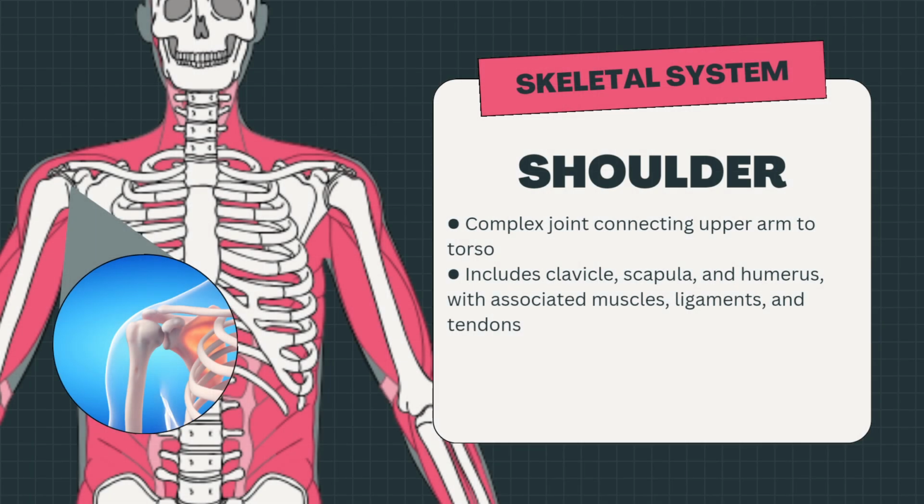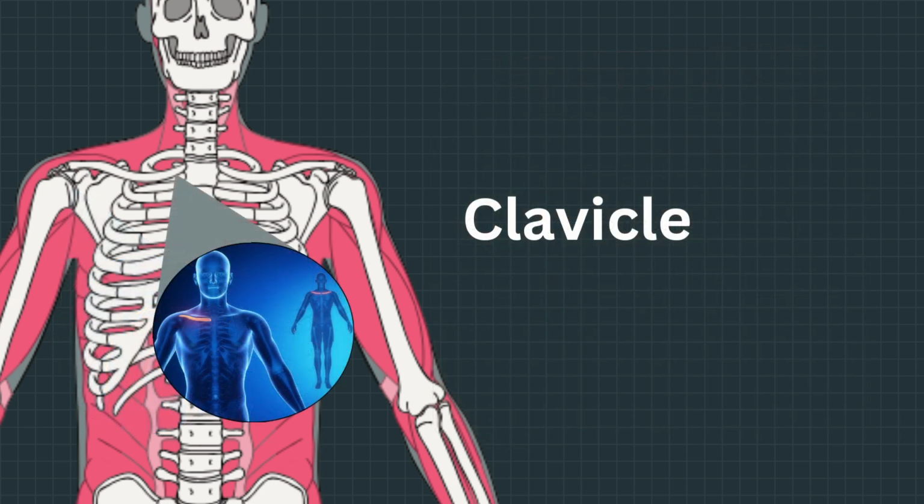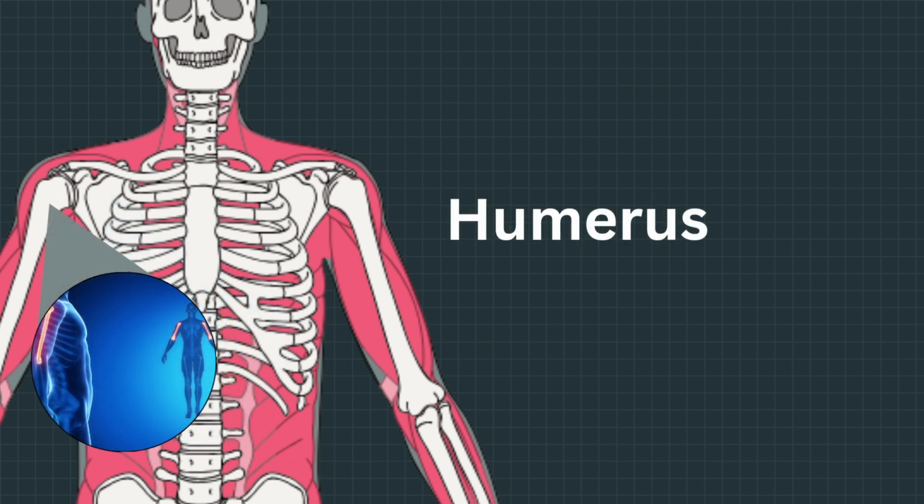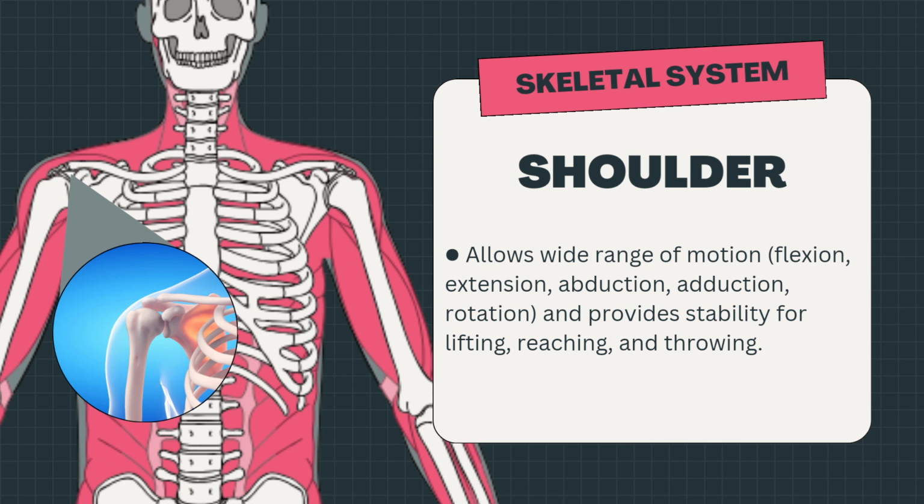Did you know that the shoulder is one of the most flexible joints in the human body? It allows us to perform a wide range of movements, from reaching overhead to throwing a ball. But what exactly makes up the shoulder? Let's break it down. The shoulder is comprised of three main bones: the clavicle (collarbone), the scapula (shoulder blade), and the humerus (upper arm bone). These bones come together to form the shoulder joint, a complex arrangement of muscles, tendons, and ligaments that allow for its incredible mobility.